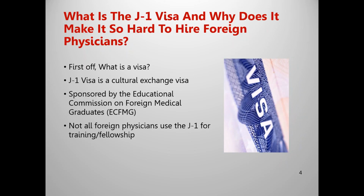I won't go into all the details on how that's chosen, how that's decided by the programs and the physicians, but what I will say is that you only need to worry about this J1 waiver question if, in fact, the physician is on a J1 visa for their training, and usually that's marked pretty clearly on their CV. And when you see that, then you'll know that you've got to wrestle with this issue and whether or not you can hire this foreign physician.